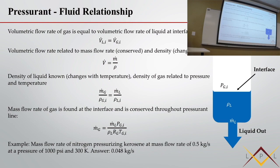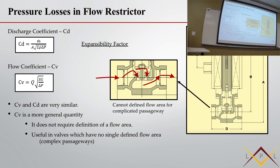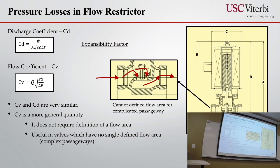And then from that mass flow of the gas, you can basically do anything with the upstream line that you want. That's the same mass flow that's coming out of the bottles. So I've talked a lot about pressure drops through valves, and here are the equations you need to calculate the pressure drop through a valve, or the mass flow rate through a valve given a certain pressure drop. It boils down to two coefficients: one called the flow coefficient, one called the discharge coefficient.